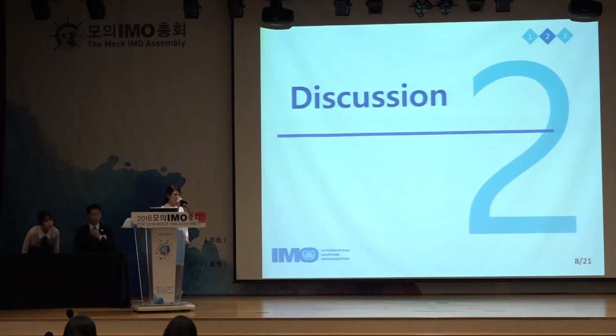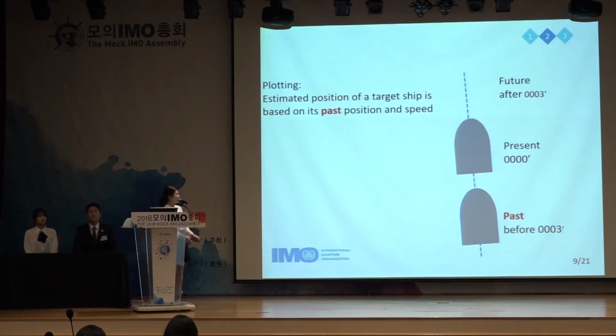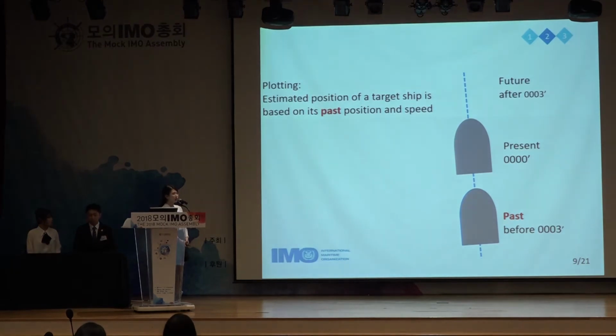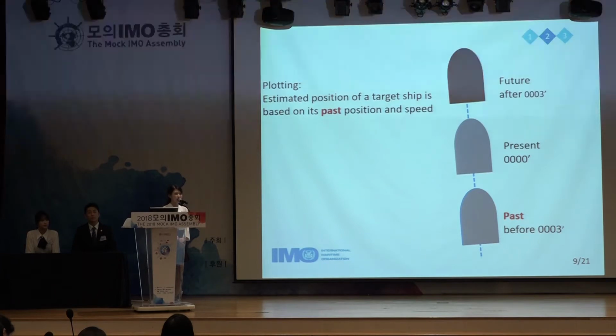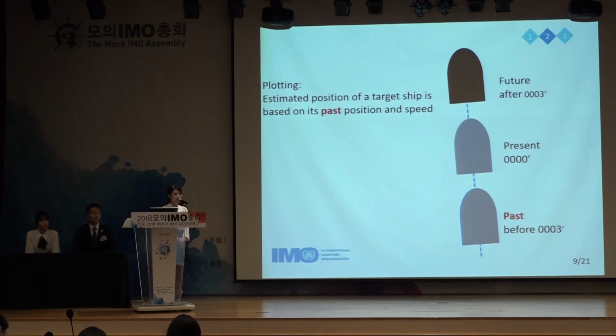Thank you, Chair. I'm the second speaker, IMO. Please look at this slide. If the current time is 00 minutes and the target ship is to sail as follows, we can expect the ship to be at this position 3 minutes later. As such, ARPA or AIS will predict the course of the target ship using only the past position and speed.